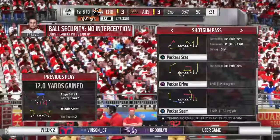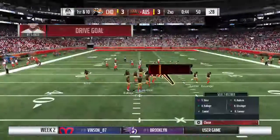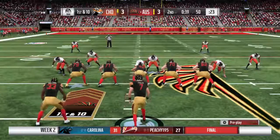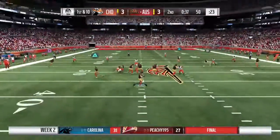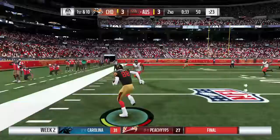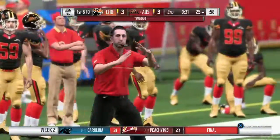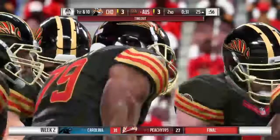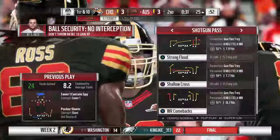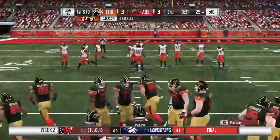Nice way to start the drive, a gain of 12 and a first down. Here we go. He'll drop to throw. Throw left side complete. That's Farmer. And they're able to work this to the 25 before it's all said and done. And now we won't see a play on first down. We're going to get a timeout instead, as they'll stop it with a little over 30 seconds to go in the first half of play.